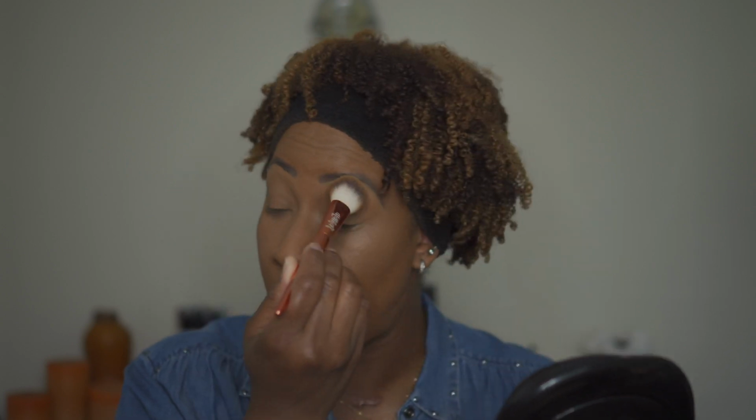I went in with that one little thing you saw on my face, and it looks pretty good. I definitely think medium coverage. I was gonna go back in, but that's okay. I felt like it looked pretty good, so it did what it was supposed to do. So got the powder down.